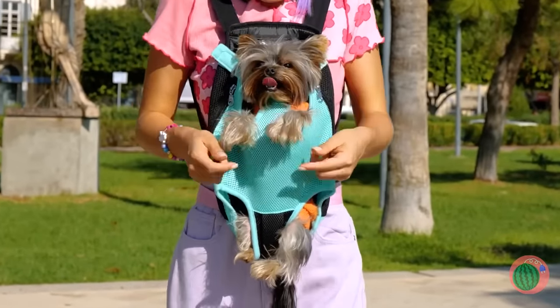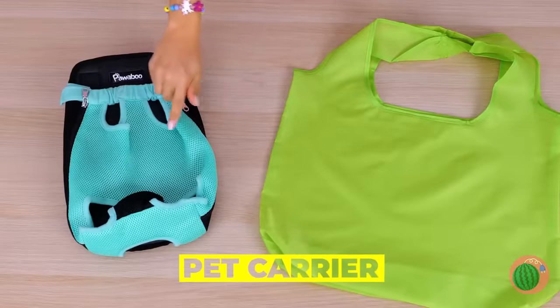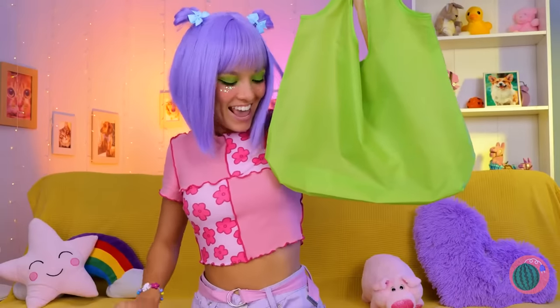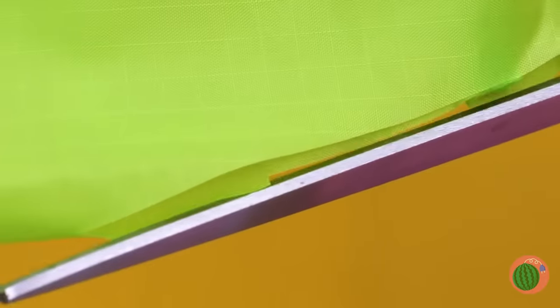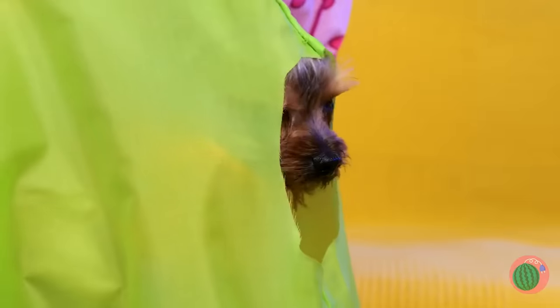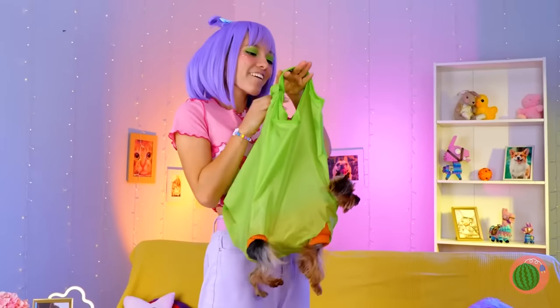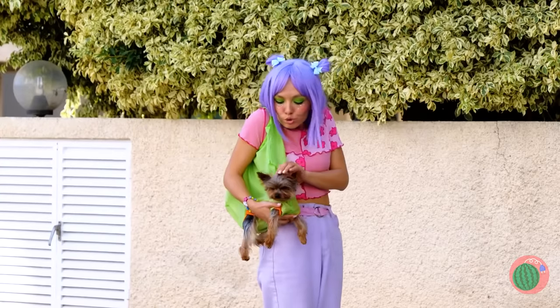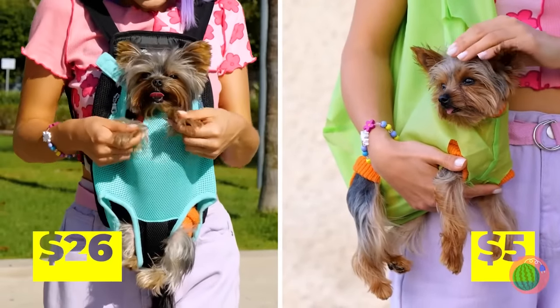But if you don't have a special bag, we can try out an old tote bag. Cut out some paw holes. Plop your puppy right inside and go for a spin. Just be careful if you've got a Great Dane.